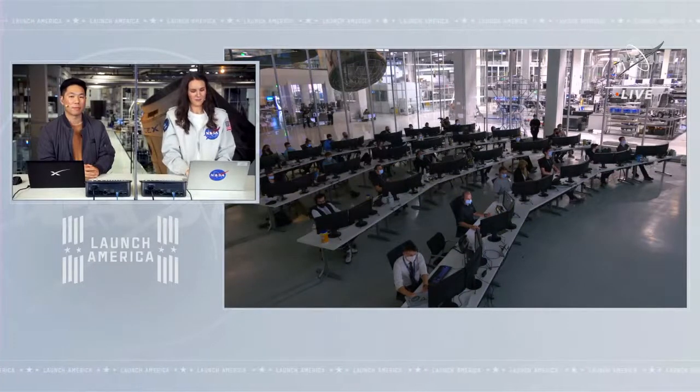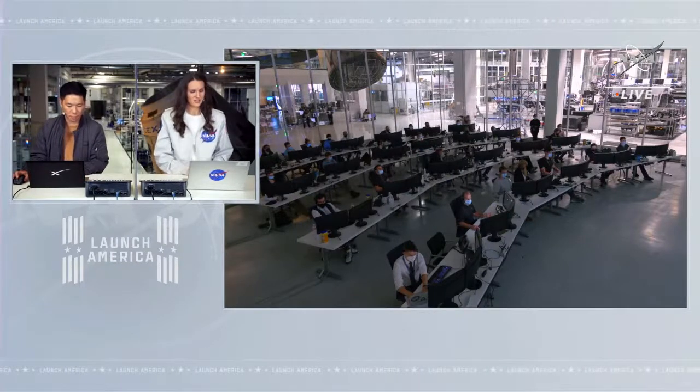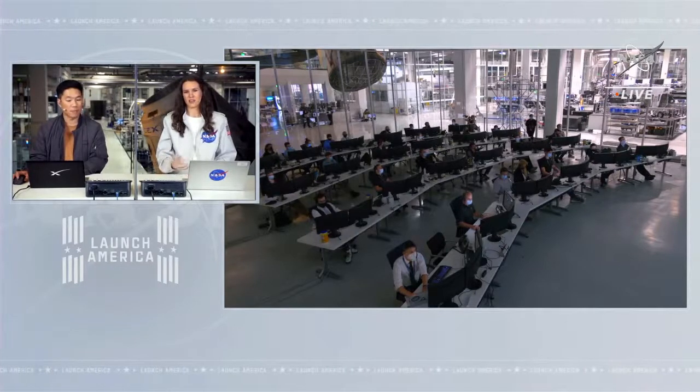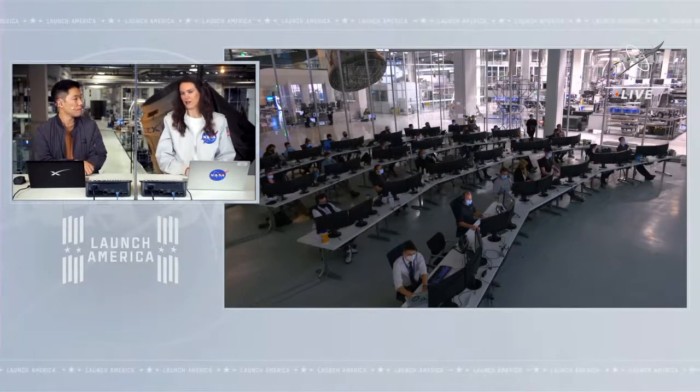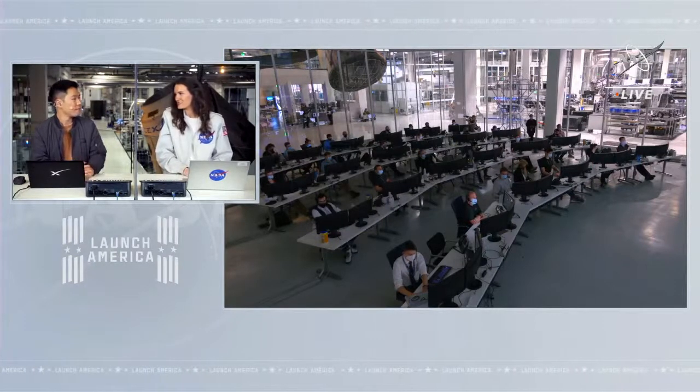Let's see here. They should return to Houston. I can't find the exact timeline at this moment, but they will board a NASA jet once they return to land in Florida, that helicopter taking them from Go Navigator to Florida, and then the NASA plane taking them back to Ellington Field. So it's quite a speedy recovery process.